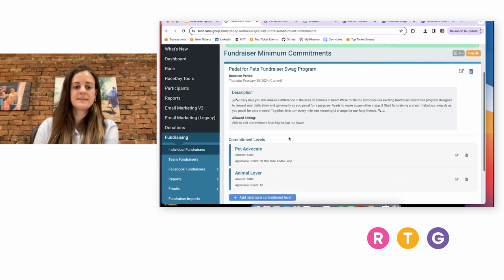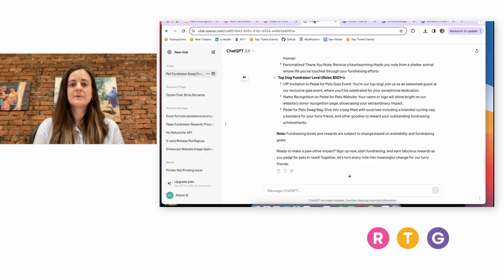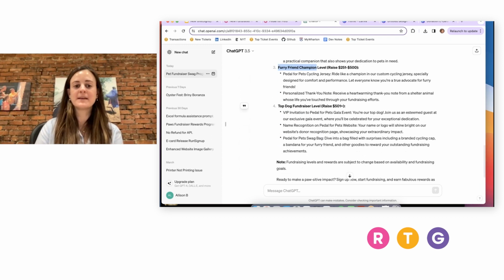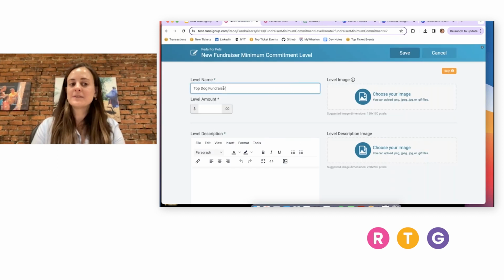We'll just save those updates. And then I thought we could just add another commitment level to this. One of the things that I've found really useful when I'm creating these test events is actually ChatGPT. I use it to just kind of create content really quickly, and it gave me these creative swag levels and descriptions. I don't think it's at the point where you can just blindly copy it and not proofread it, but it does give you this content that is kind of easy to just grab when you need it.